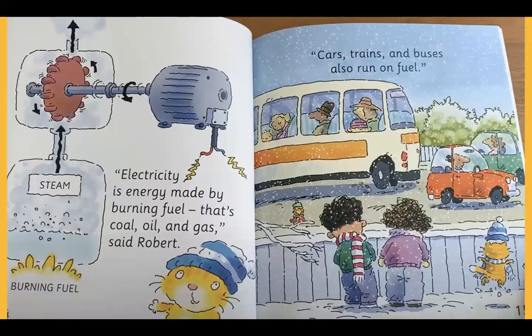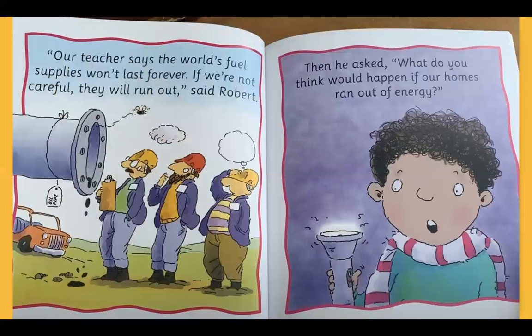Electricity is energy made by burning fuel. That's coal, oil, and gas, said Robert. Cars, trains, and buses also run on fuel. Our teacher says the world's fuel supplies won't last forever. If we're not careful, they will run out, said Robert. Then he asked, what do you think would happen if our homes ran out of energy?